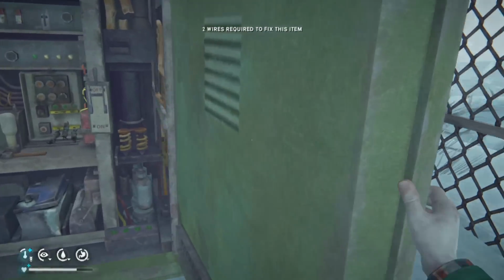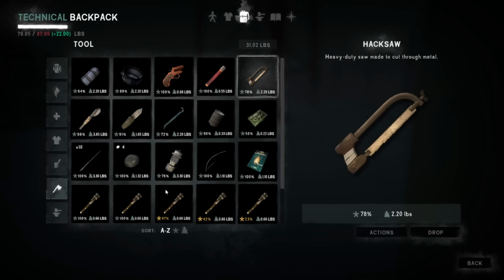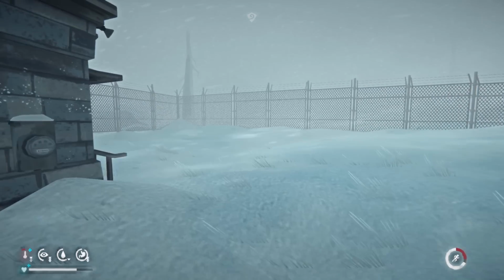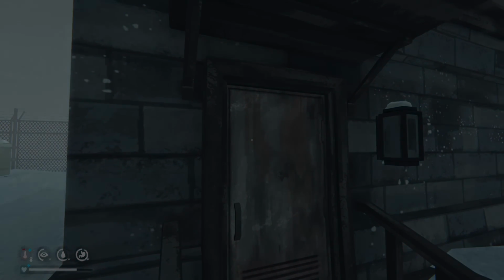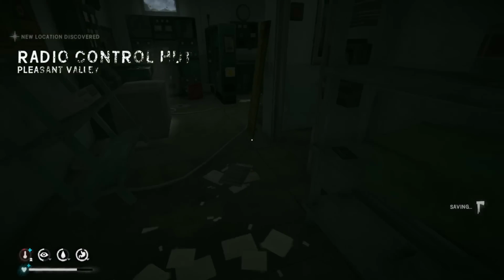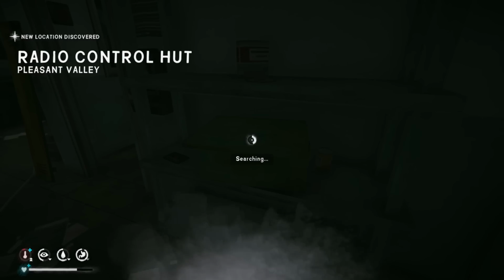Alright, it looks like we do need all of them to do that. That's fine. Tell you what, though, so we don't lose them. I don't want to take them with me and then forget them somewhere. That would be unfortunate. Oh, it's not too dark in here. Here we are, guys. Signal Hill. Here's a replacement fuse. That's good.